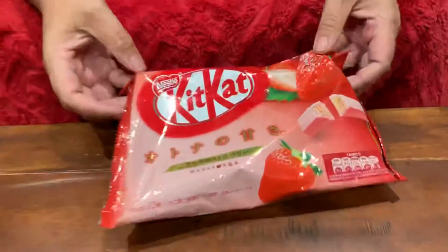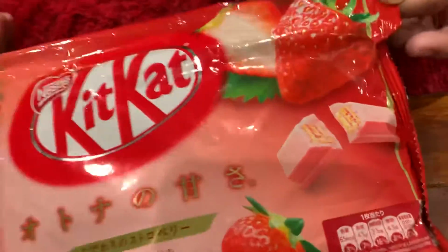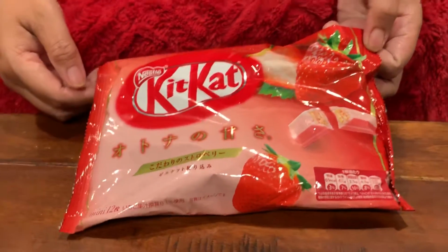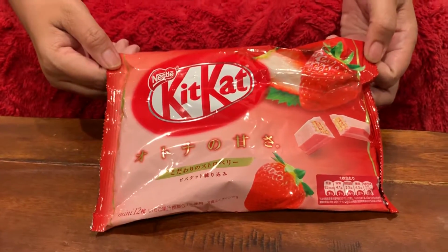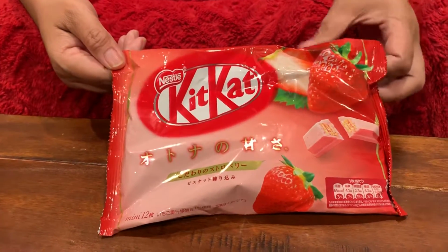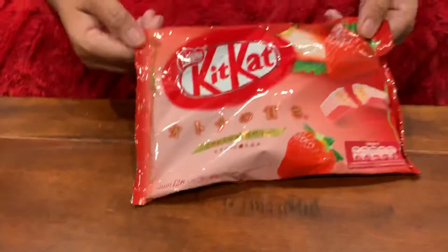From Don Quijote, we got strawberry flavored Kit Kat. Again, this is pretty common in Japan. This was from, like I said, Don Quijote, and it was under 400 yen for the bag. So for us, probably like 350 or so.